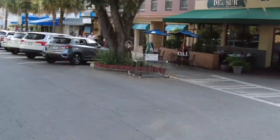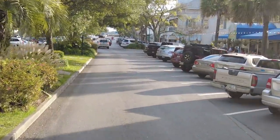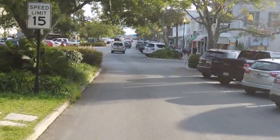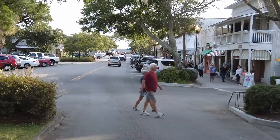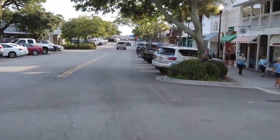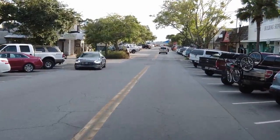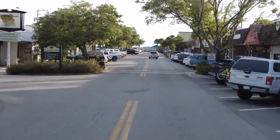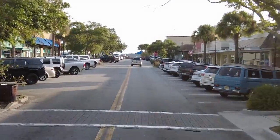So here we go. We're turning onto Mallory Street and into the village, headed down to the St. Simons fishing pier. A lot of shopping, a few restaurants down along this way, and just a busy place. A lot of activity on St. Simons takes place here at the pier. People come down, grab some dinner, do some shopping, and usually always has a little bit of a crowd in it. Sometimes parking can be a little bit difficult to find, but generally not too bad.